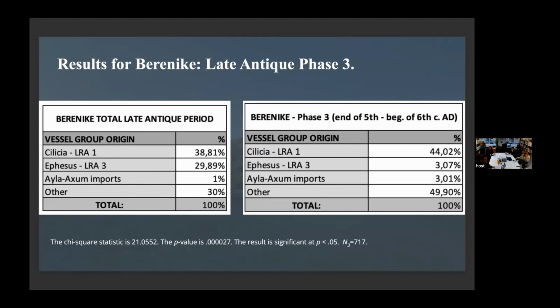Ayla Aksum amphorae are slightly rising into prominence, which fits the observation from elsewhere in the Red Sea, especially the Aksum Kingdom, where this type of vessel is most common in the second half of the 6th and 7th century AD.